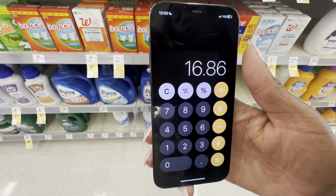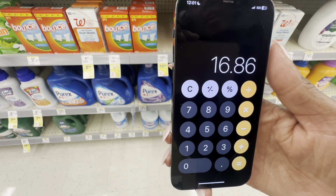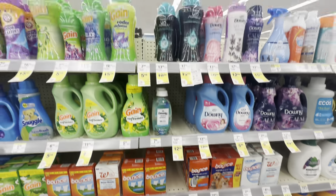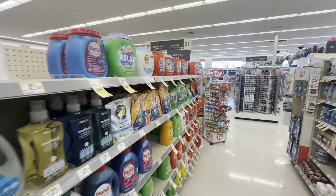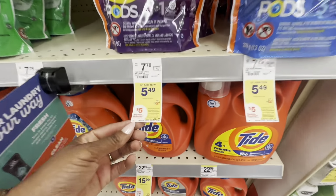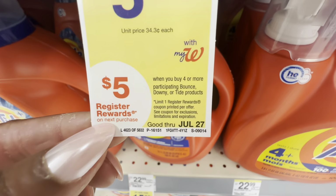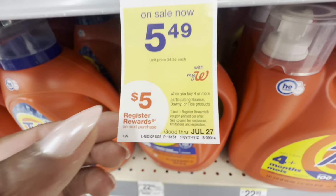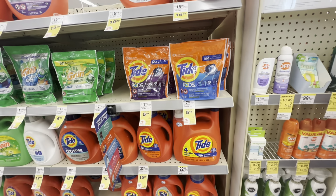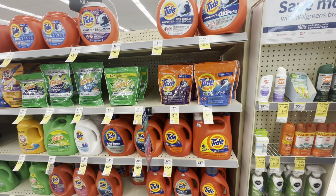So if you even mix and match on those, you could pay as low as $16 for 4 of those products. And according to the tag, let's go back down here to the tag. According to the tags, you'd still get $5 back. So use those coupons. You could pay as low as $16, maybe even lower, because like I said, there are more coupons that I didn't show you. Pay as low as $16 and get $5 back for 4 really nice name brand products.